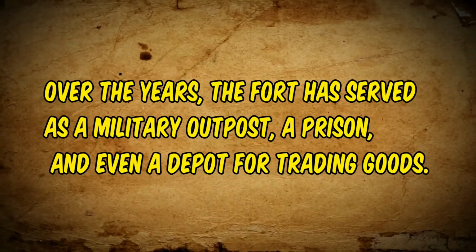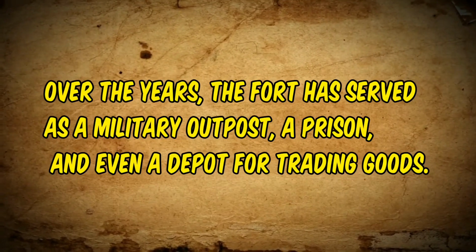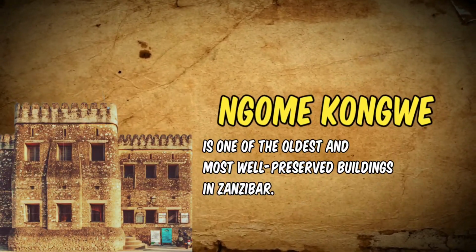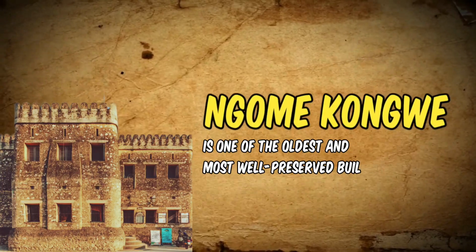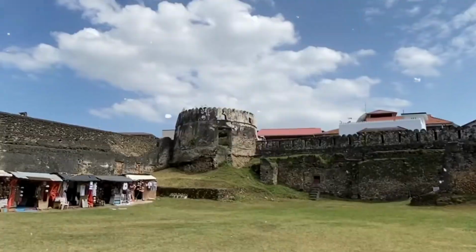Over the years, the fort has served as a military outpost, a prison, and even a depot for trading goods. Mgome Kongwe is one of the oldest and most well-preserved buildings in Zanzibar. It's a testament to the island's long and complex history.